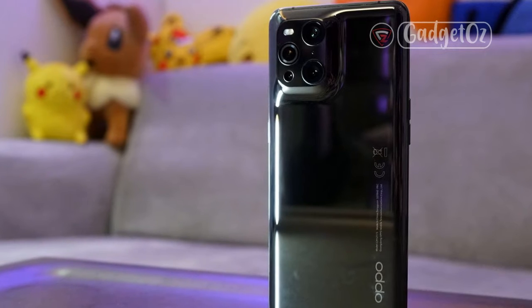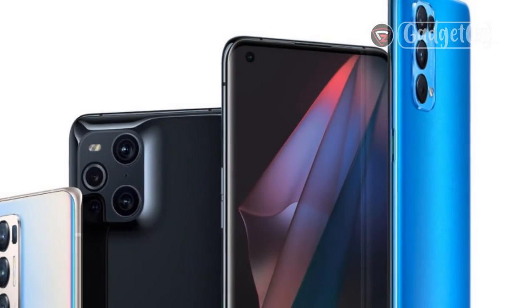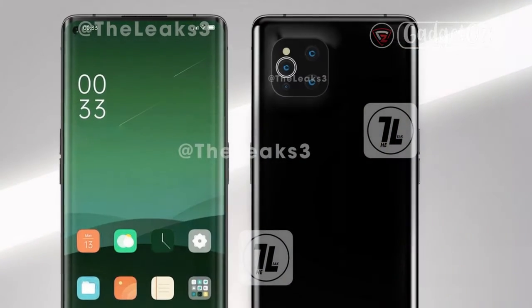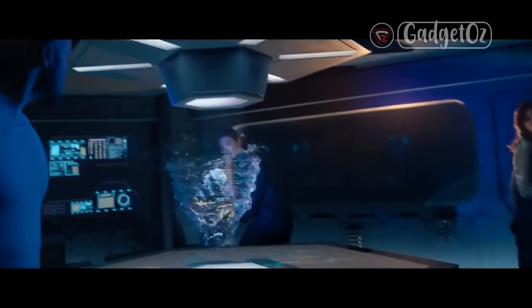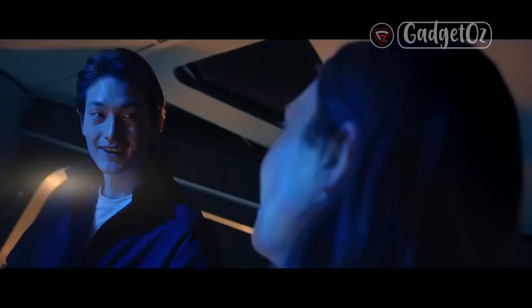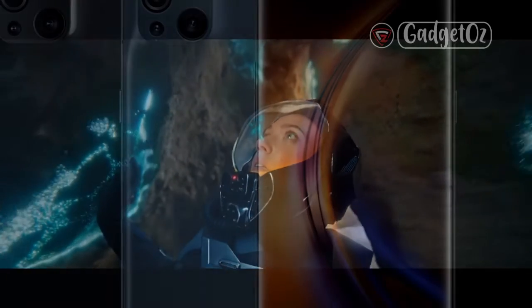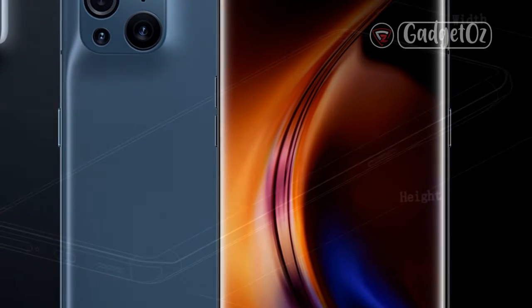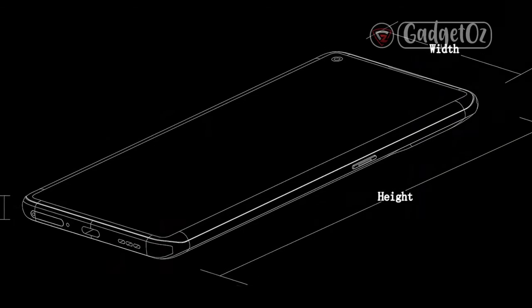Oppo Find X3 Pro specs at a glance. Body: 163.6 by 74.0 by 8.3 mm, 193 grams. Glass front, Gorilla Glass 5. Glass back, aluminum frame. IP68 dust, water resistant, up to 1.5 meters for 30 minutes. Display: 6.70 LTPO AMOLED, 1B colors, 120 Hz, HDR10+, 500 nits typical, 1300 nits peak, 1440x3216px resolution, 20:19 aspect ratio, 525 pixels per inch. Chipset: Qualcomm SM8350 Snapdragon 888, 5nm, octa-core, 1 by 2.84 GHz Cryo 680 and 3 by 2.42 GHz Cryo 680 and 4 by 1.80 GHz Cryo 680, Adreno 660.